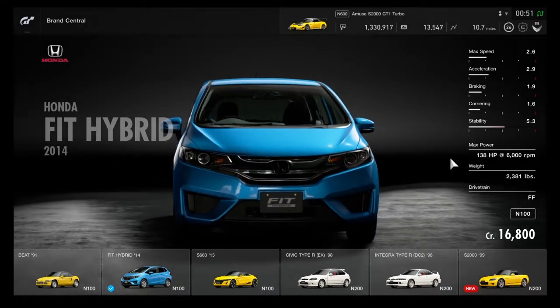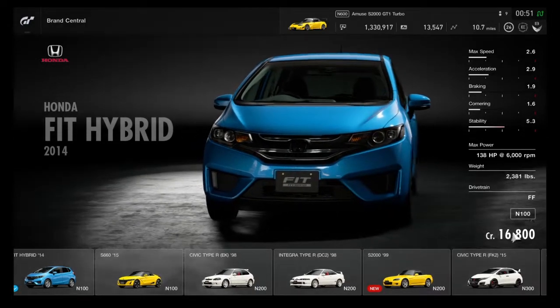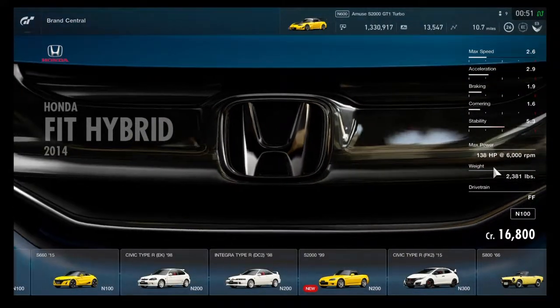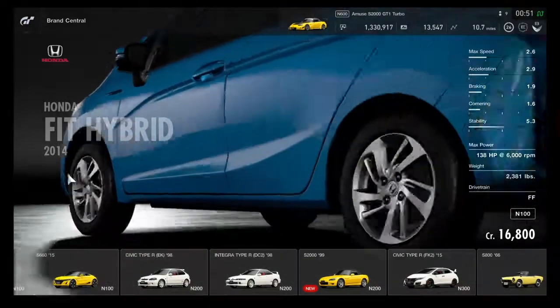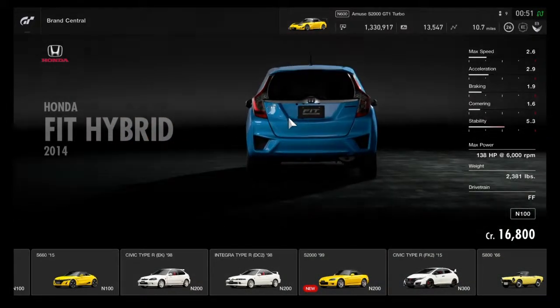138 horsepower. I know what you're thinking. You're like, wow, that's not that much power. It weighs 2,300 pounds. Okay? The power-to-weight ratio on this is better than a Bugatti Chiron. This thing will gap anything at the drag strip. This car is perfect. Look at the hatch. Look how much room you could fit in the back of this thing.